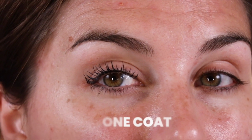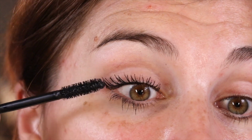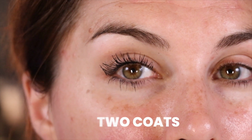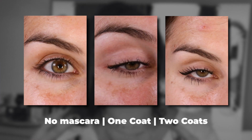So right out of the tube, the formula is so nice. I think we can all relate to getting a new mascara and knowing that you're not really gonna love the way it looks on your lashes for the next few weeks, maybe even months, before it has some time to dry out and develop into the formula that best suits your lashes. But this is really nice right out of the bottle.